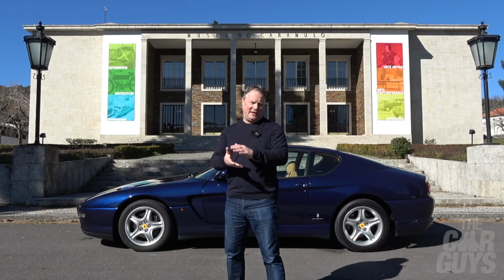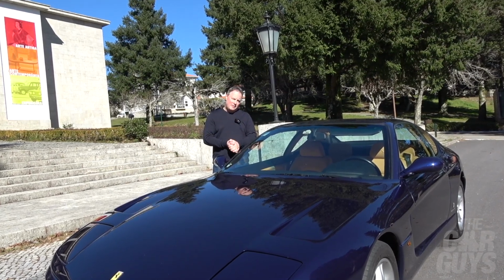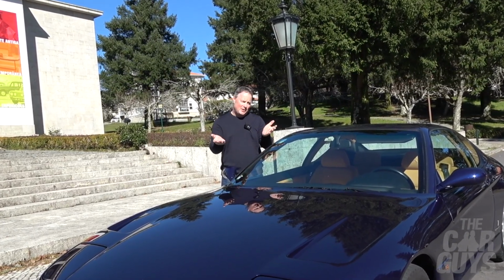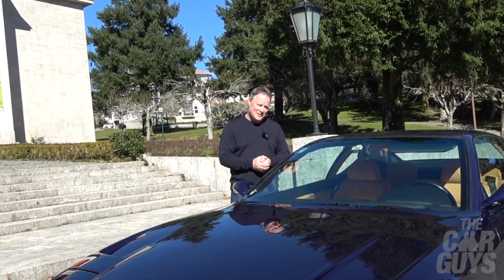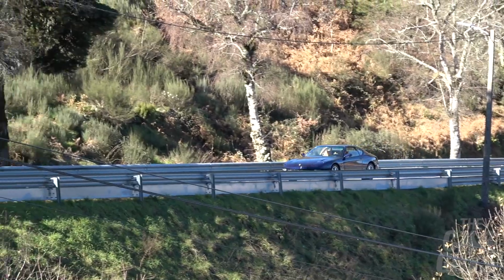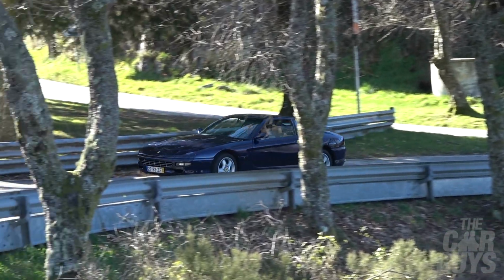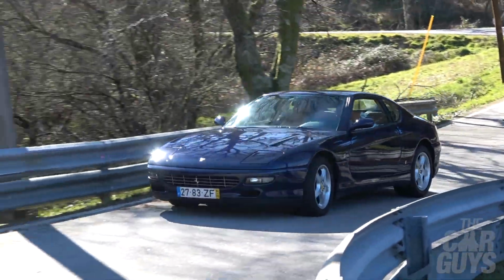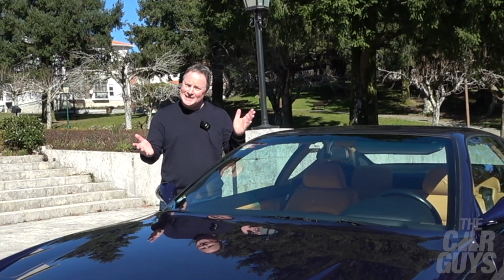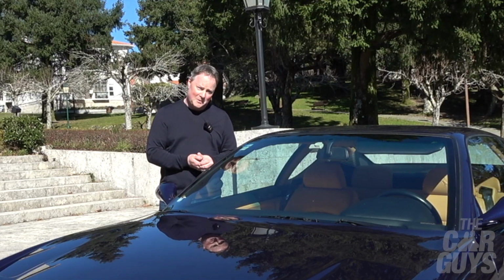So here I am at Journey's End at the Museo do Caramulo. What do I think of the Ferrari 456 GT? Well, to be honest, it's every bit as good as I hoped it would be. It's a relaxed, long-distance cruiser, beautifully appointed, luxurious, smooth, fast. It's a more refined car for gentlemen and for people who've had all the fast cars but now want something a bit more mature. Is this something I can see coming to the Car Guys garage at some point in the future? Do you know what?